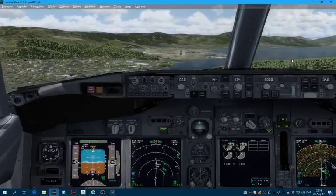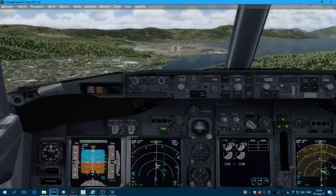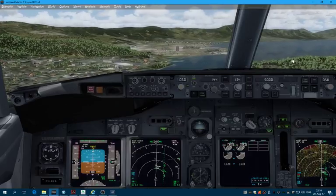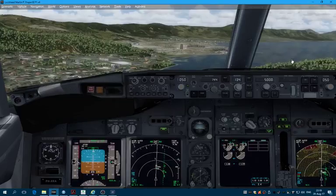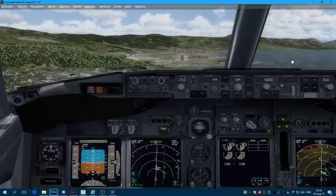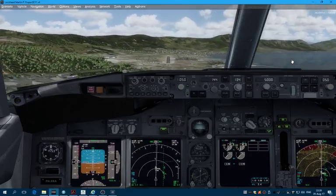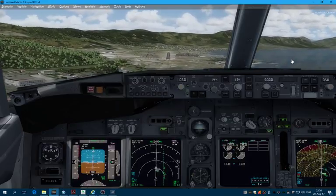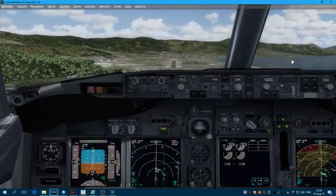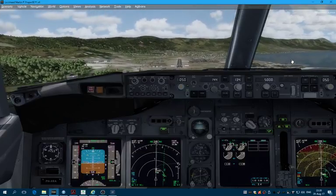Okay, I'm gonna disconnect those throttle quickly. Manual control. Bit high. Terrain. Pull up.